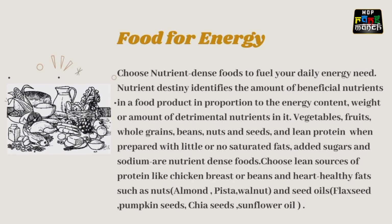Choose lean sources of protein like chicken breast or beans and heart-healthy fats such as nuts, for example almond, pista, walnut, and seed oils such as flaxseeds, pumpkin seeds, chia seeds, and sunflower oil.